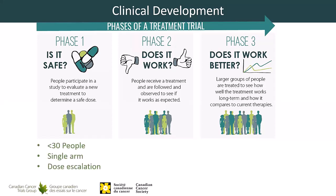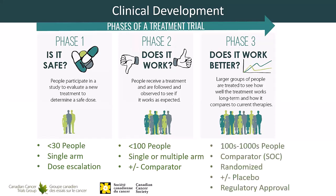So phase 1 trials are small, single arm. They begin with dose escalation and establish a safe dose and schedule. Phase 2 trials are generally small, usually less than 100 patients, and may have a single arm or multiple arms, and may have a comparator, a control arm. But phase 3 trials are the largest trials. They usually always have a comparator arm, a standard of care. They're randomized. They may have a placebo, not as a substitute for standard of care, but in addition to standard of care. And they're designed such that if they are positive, they can potentially receive regulatory approval as a new standard of care.